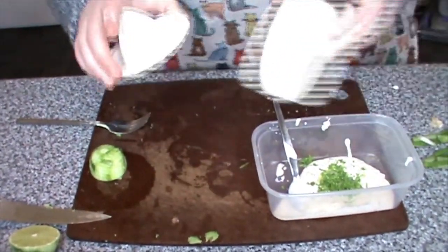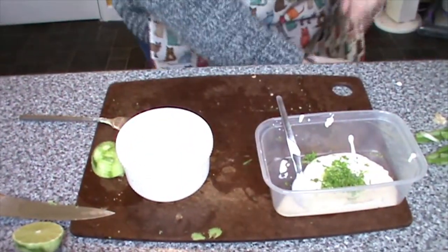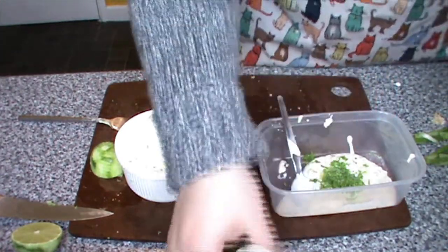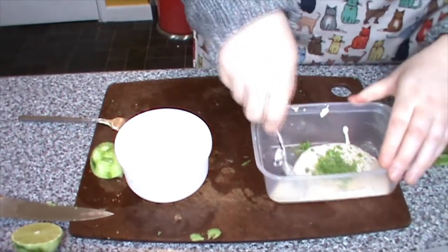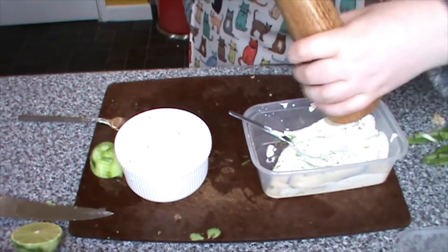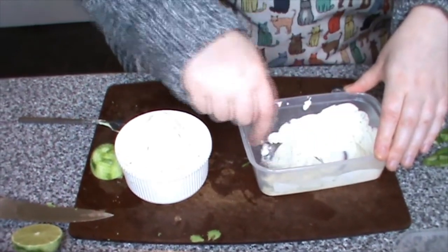Yeah, you wouldn't want to put in much lime juice because A, it would make it too sour, and B, it would make it too runny. But then, salt. Just a little scrape of black pepper. I think slightly more black pepper than that. There we go. And then mix it all up.